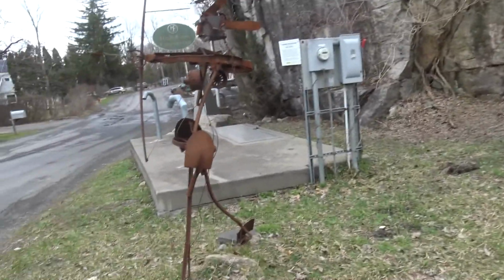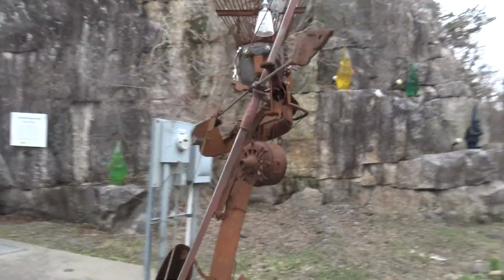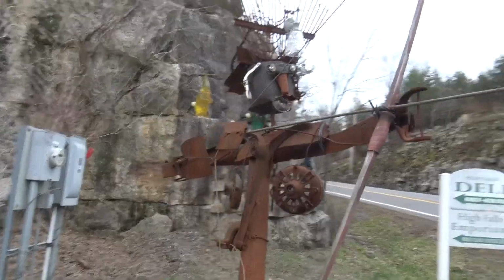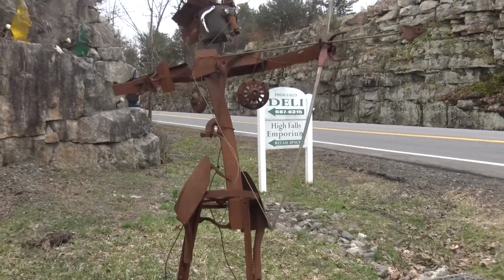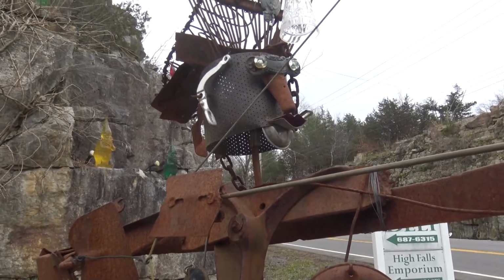And right in front of Gnome Mountain, we actually have another piece of art. I don't know who made this. We have a scrap metal archer pulling back on that arrow. Lips puckered, eyes concentrating.